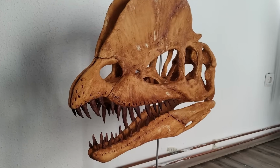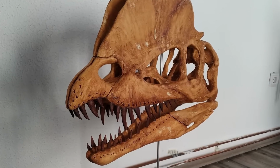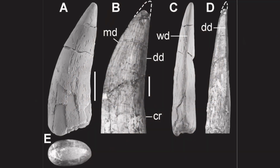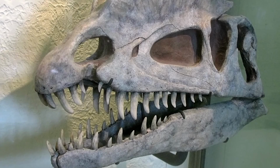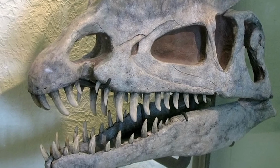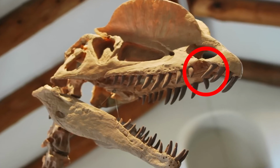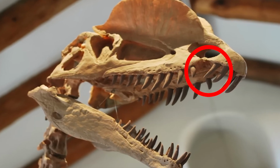Lethal jaws and teeth. Dilophosaurus possessed a proportionally large skull, sometimes accounting for 10% of its body length, housing a formidable set of approximately 30 teeth. These teeth were long, curved, and laterally compressed, with up to 70 serrations per tooth, designed to slice through flesh and induce rapid blood loss. Early paleontologists noted a gap at the front of the skull, leading to speculation that Dilophosaurus had a weak bite suited for scavenging or hunting small prey.